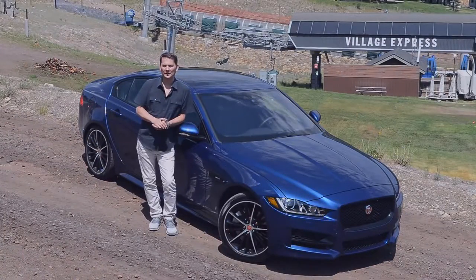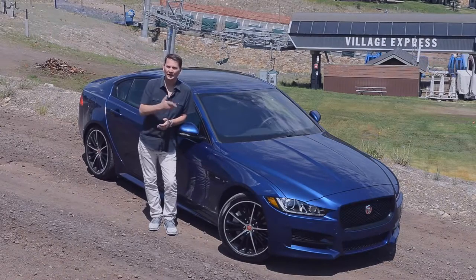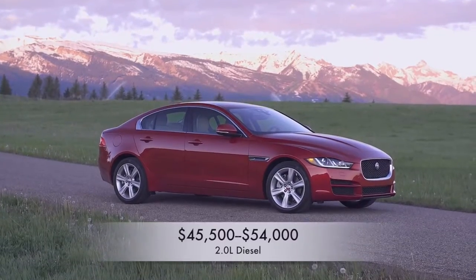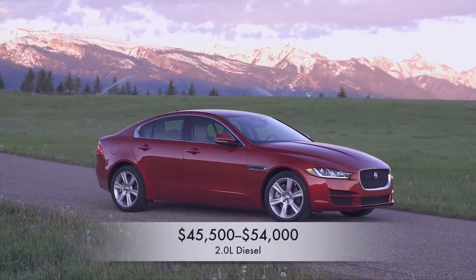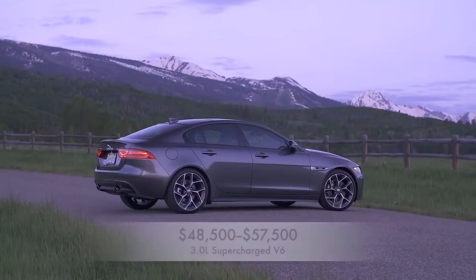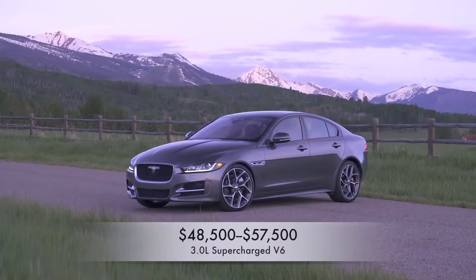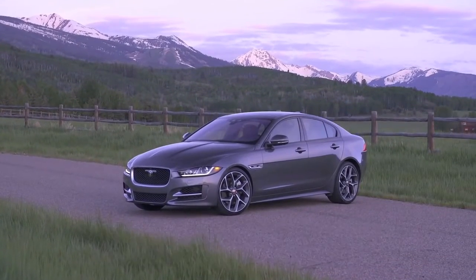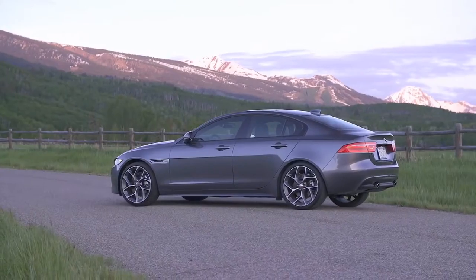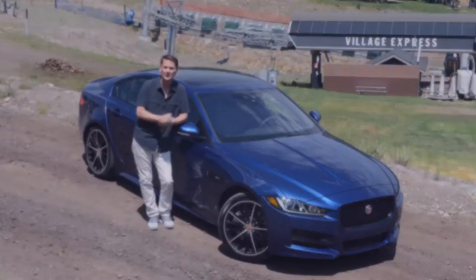I find it really interesting that Jaguar is not offering a 2-liter gasoline 4-cylinder engine. They're going right to the diesel, and they're charging a premium for that. The diesel starts at $45,500 and goes to $54,500. If you want to get the supercharged gas engine, that starts at $48,500 and goes to $57,500. Now with that car, you have to sort of marry it up with an S4 to get similar kind of horsepower. If you don't like the size, they'll always sell you an XF, and the XF is built on this same platform.